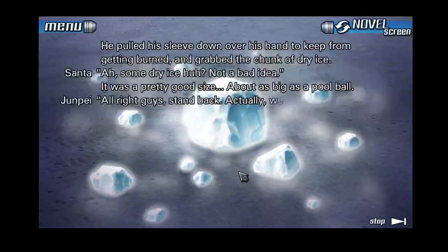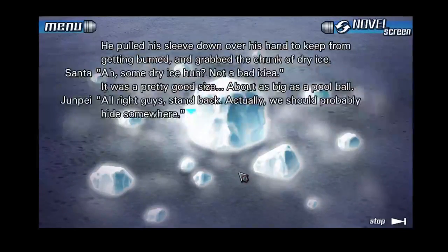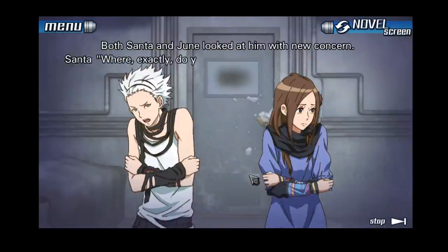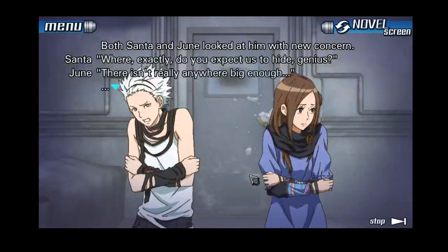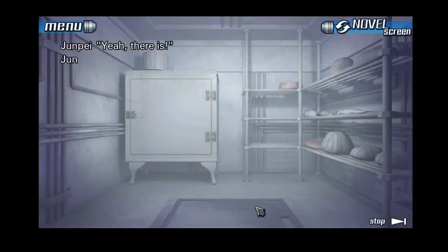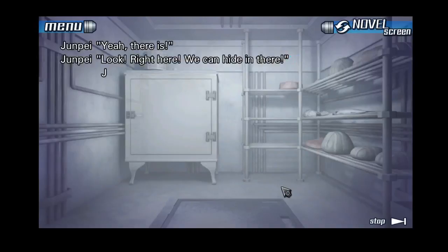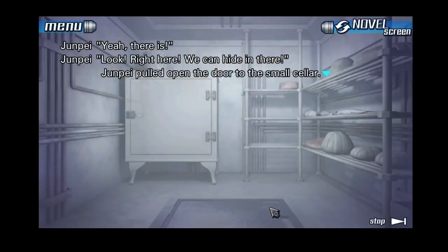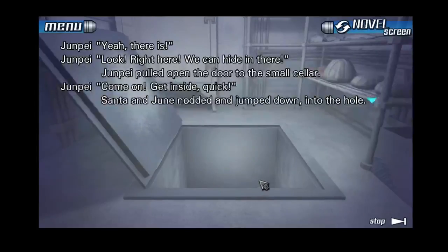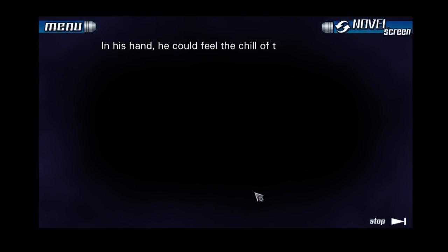Alright guys, stand back. Actually, we should probably hide somewhere. Santa and June looked at him with new concern. Where exactly do you expect us to hide, genius? There isn't really anywhere big enough. The cellar? Yeah, there is. Look, right here. We can hide in there. Junpei held the door open to the cellar. Come on, get inside. Santa and June nodded and jumped down into the hole. Junpei quickly followed. In his hands, he could feel the chill of frozen carbon dioxide through his sleeve.